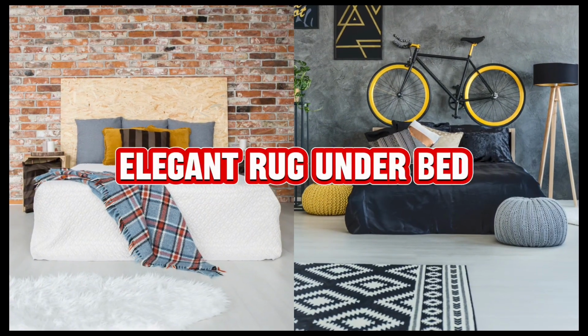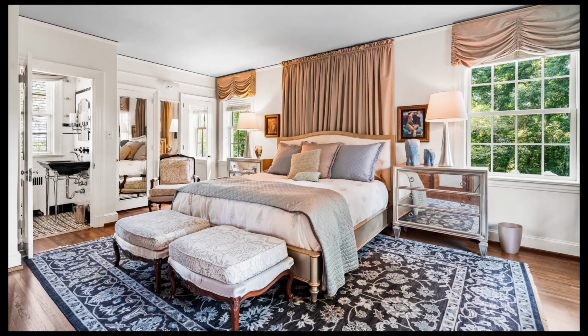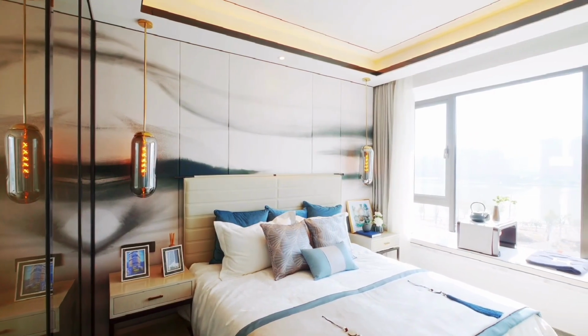Place an elegant rug under your bed to anchor the space and add warmth. It's a subtle touch that can tie the entire room together. Opt for a rug that complements your color scheme and adds that extra layer of comfort and style. Remember, it's all about the details and creating a space that reflects your personal style.